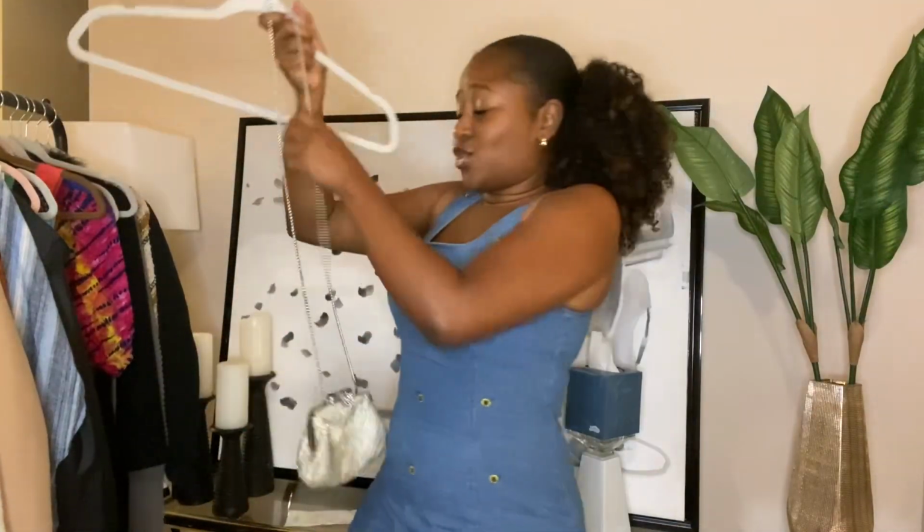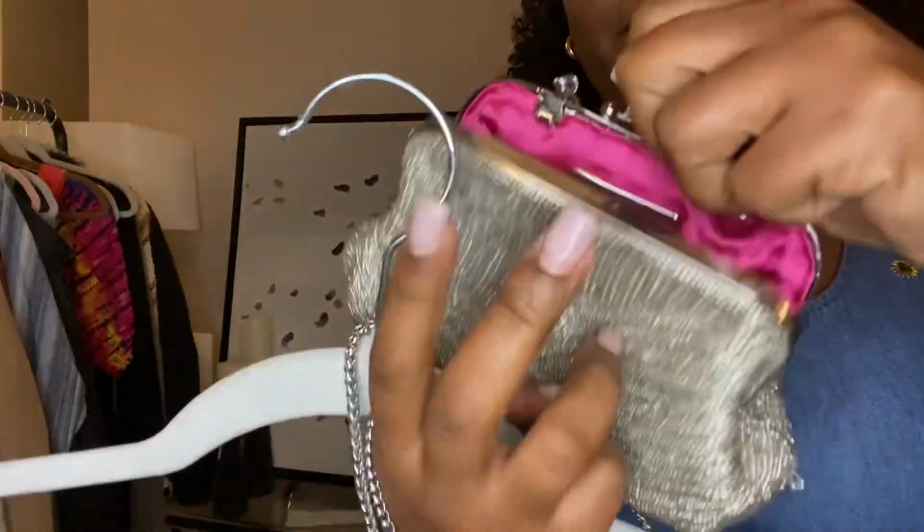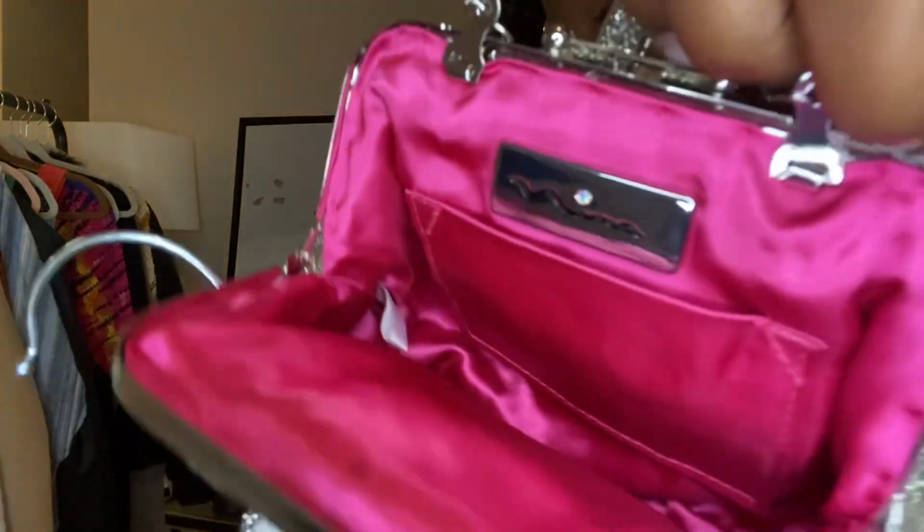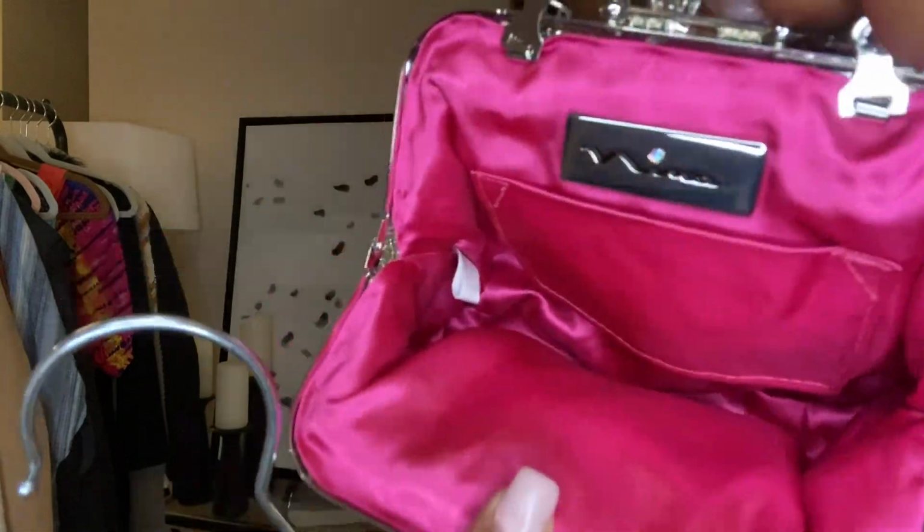And then I got this super cute clutch. Oh my god, look at that. It is spotless, by a brand named Nina. I'm not a big brand name person, but when I saw this, I had to grab this for myself.